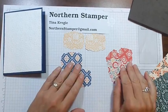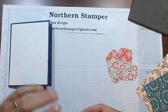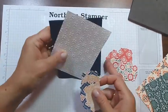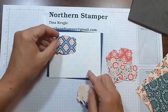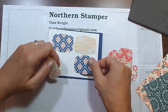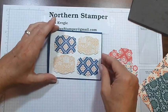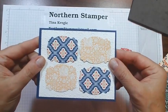Okay, and what we're going to do is very simple. I'm just going to lay these on, and they are going to go vertically, or I guess you can kind of turn your card horizontally. There's nothing wrong with that. Let's try this. And I'm going to do 1, 2, 3, and 4. So I want them kind of opposite each other. So there we go. We got this color, which is the blue, and the pale papaya. Wow, that looks actually quite nice.